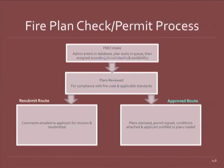Here's a very simple flow. You drop it, they give you a plan check number as well. Their plan check number typically starts with the calendar year, so this year they're 12. I assume January they'll go to 13. They are the only group from Santa Clara County that has a permit queue.